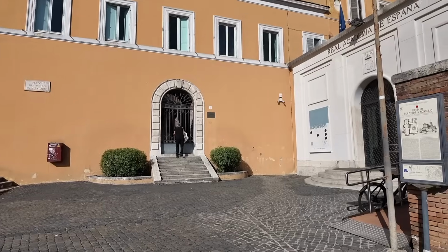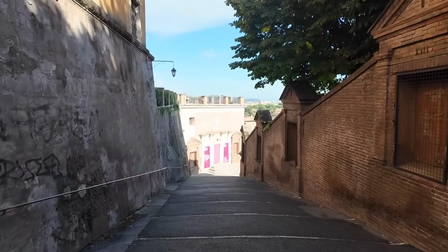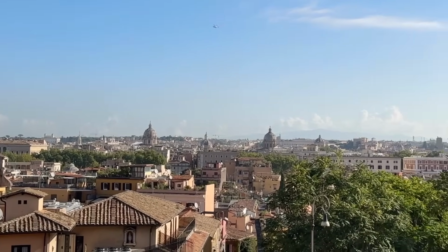All right, from here we are going to head down into the bustling part of Trastevere. The views from the Janiculum Hill are really beautiful, but there's also an amazing view as you start coming down this staircase, and I think it's just as beautiful as the views from above.